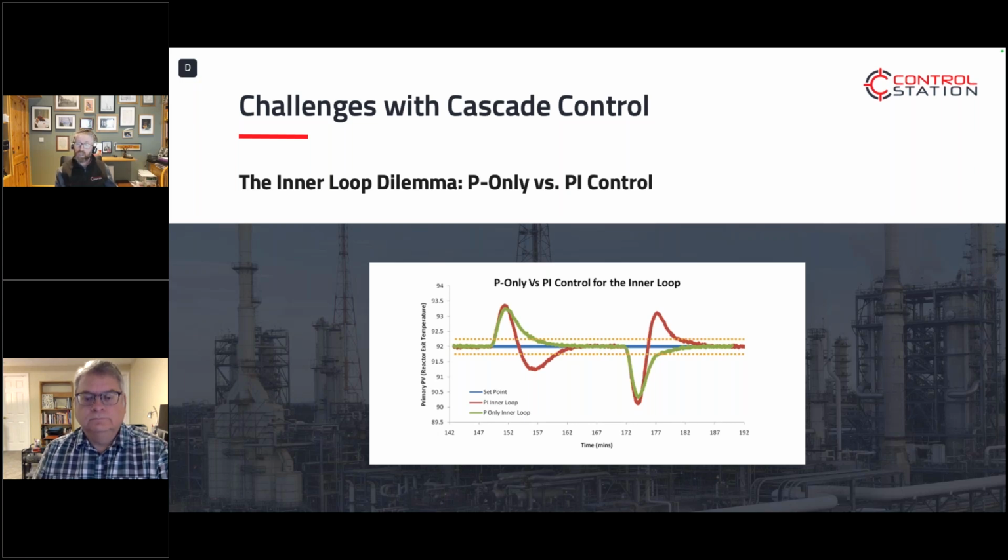By setting it as a P controller only, it will react to every time that error comes on. As soon as the error comes on, the P will respond to it. And you can over bias the proportional value to give it more push, I suppose. P control can build a degree of offset, a lack of accuracy of the control, but it will certainly give a responsiveness on the control. So that P only control can work quite well on that inner loop.